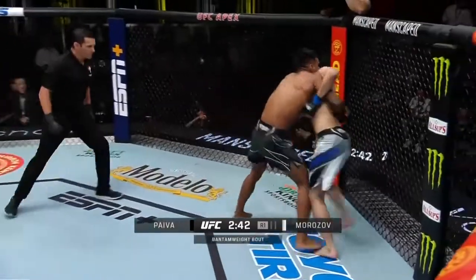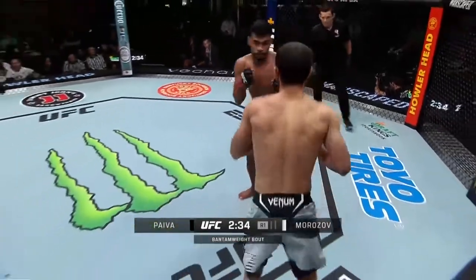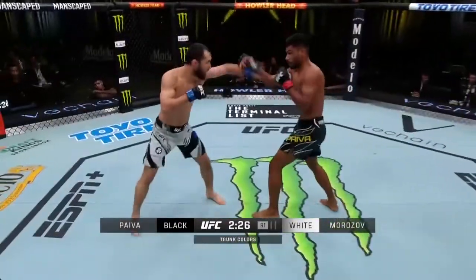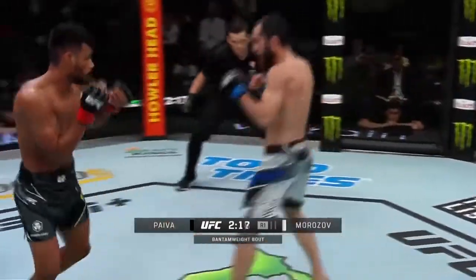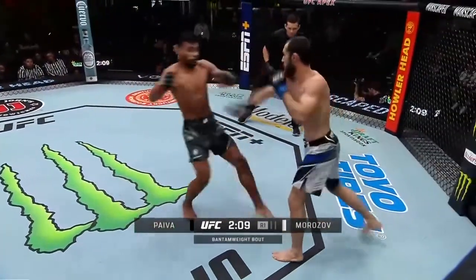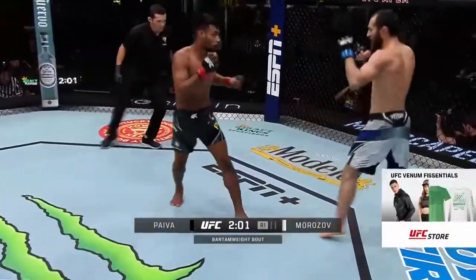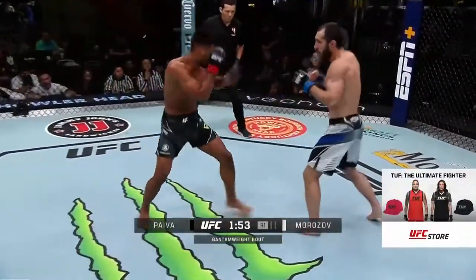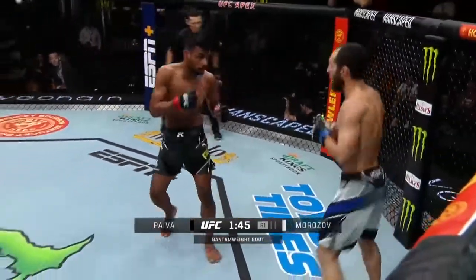Ooh. Nearly a clash of heads as they met in the center, nearly halfway through the first round. Interesting, as it was Paiva that was initiating the takedown there. Surprising because he seemingly can't miss with the hand so far. Both land their jab. Morozov with a bounce to his step appears fully back with it at this point. Looks like Paiva's looking to counter a bit.